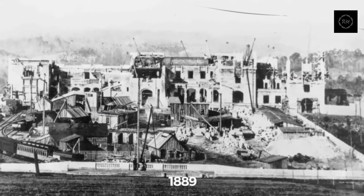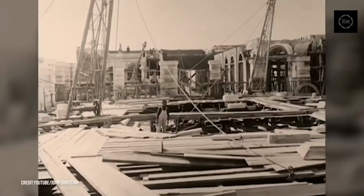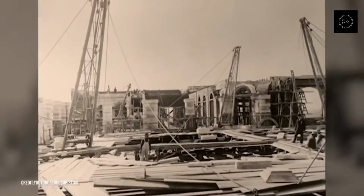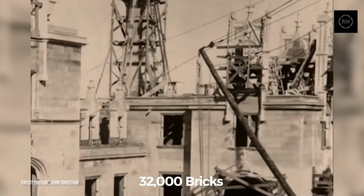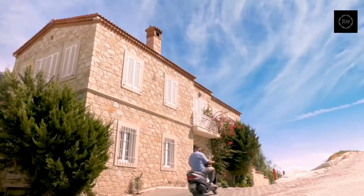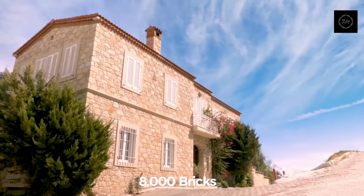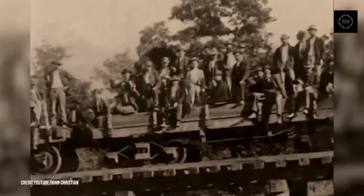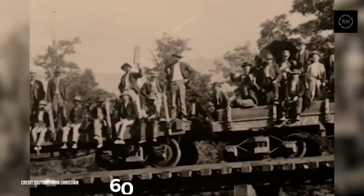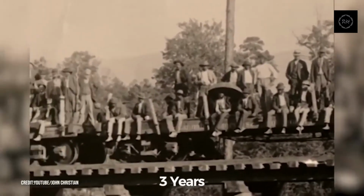In order to build a home of such an extreme size, a woodworking factory and a brick kiln had to be built on site. During peak construction, they produced 32,000 bricks per day. For comparison, to build an average-sized home out of bricks, you'd only need about 8,000 of them. Railroads were constructed to bring other materials in. 1,000 workers and another 60 stone masons worked full-time on the property for the 3 years it took to construct.